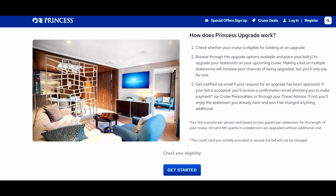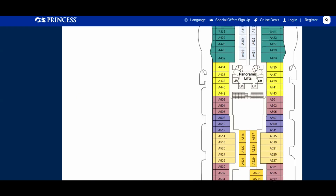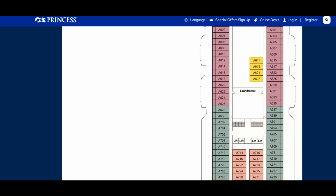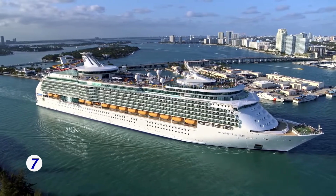and it gives them a lot more flexibility in terms of where passengers are allocated. For you, it doesn't make sense necessarily to save $100 or $150 when you don't get a desirable location. You get somewhere that isn't ideal for you, or it's next to the stairs, or it's across from the laundry. There are so many different varieties of reasons why you wouldn't want to pick a guarantee cabin. Now, let's move on board the ship.